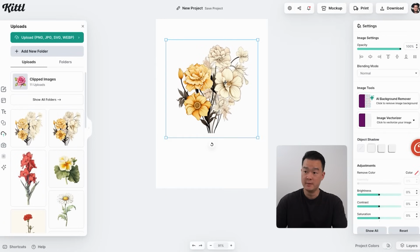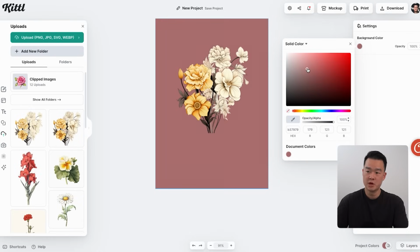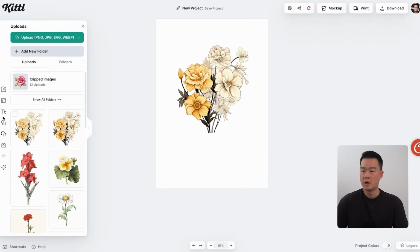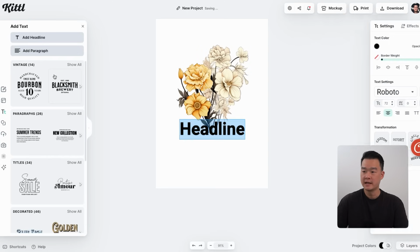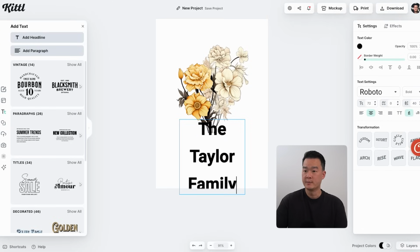So you can simply click on the image and click on AI background remover, and in just 2 seconds the background's gone. So if I change the background color, you're going to see that the AI did a pretty good job removing the background. Next, I'm going to add that text on the bottom here. So I'm going to click on text, add a headline, and I'm going to write the Taylor family, and I'm going to use a script font. So let me look for that.